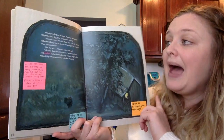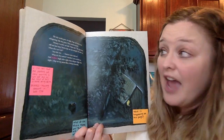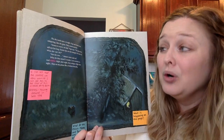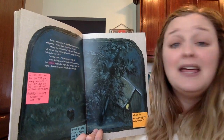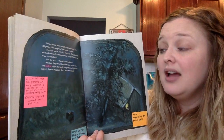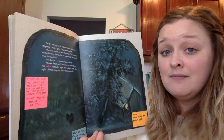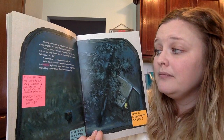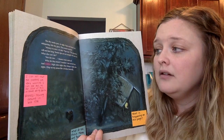The dry weeks pass, and at night, Papa and Mama start whispering like dry grass. They sound worried. "Money is scarce, mi vida," Papa says. "The pig money will not last long, and tourist tips are not enough. We must eat. What else can I do?" "Not the tree," Mama's voice trails off.